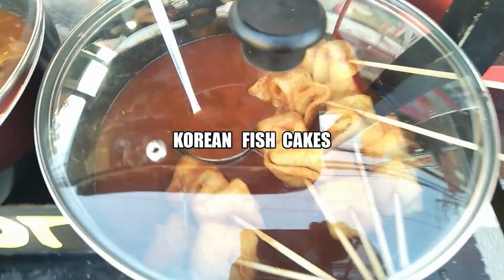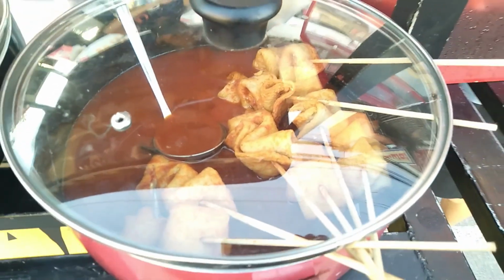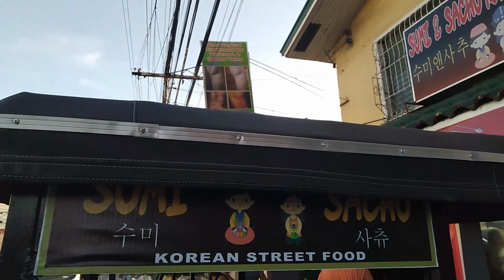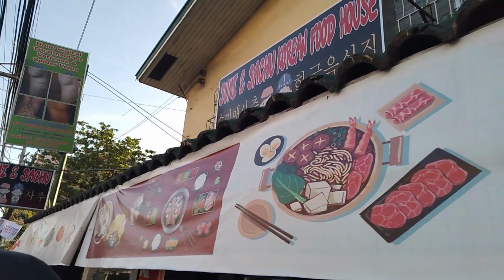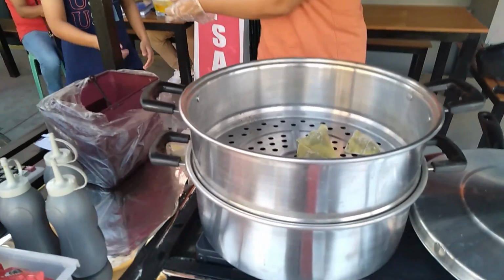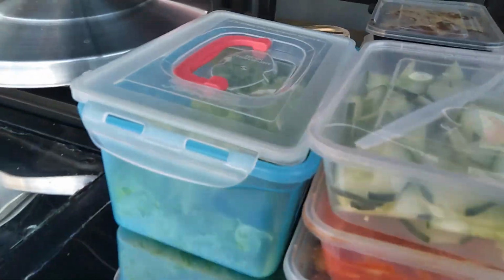And this one is the fish cake, right? I'm not expecting this shape and style for a fish cake. It's really original. So this is what it's like. So these are gonna be steamed. Yeah. I'm seeing some healthy stuff here. Cucumbers, and then there's lettuce. Yeah.